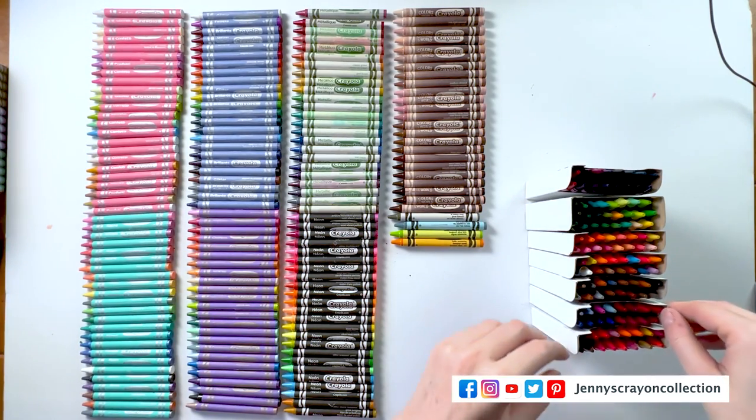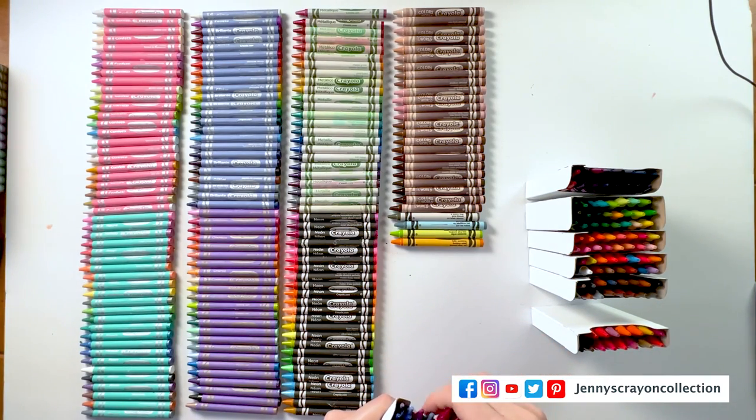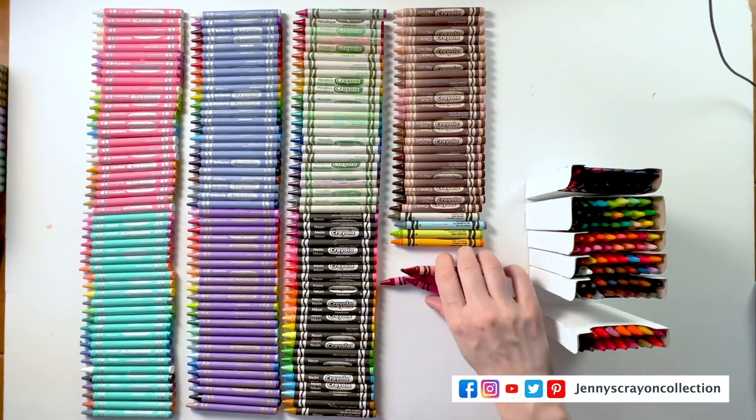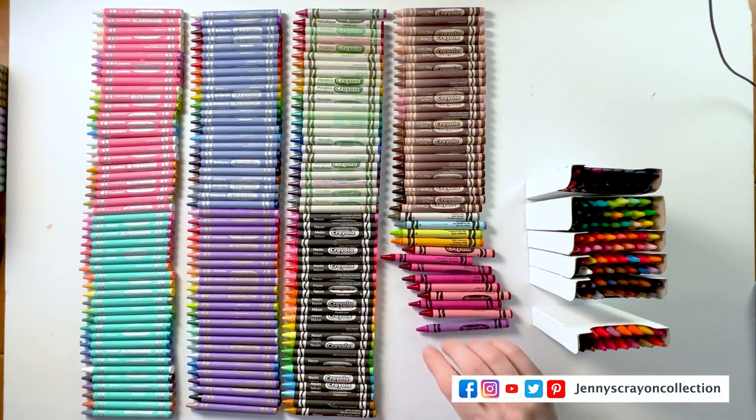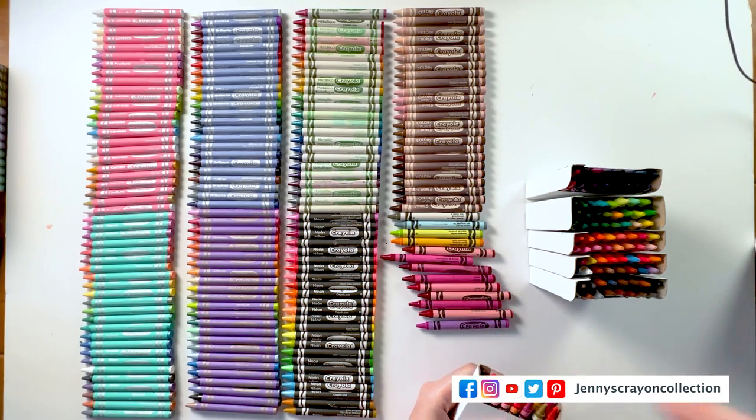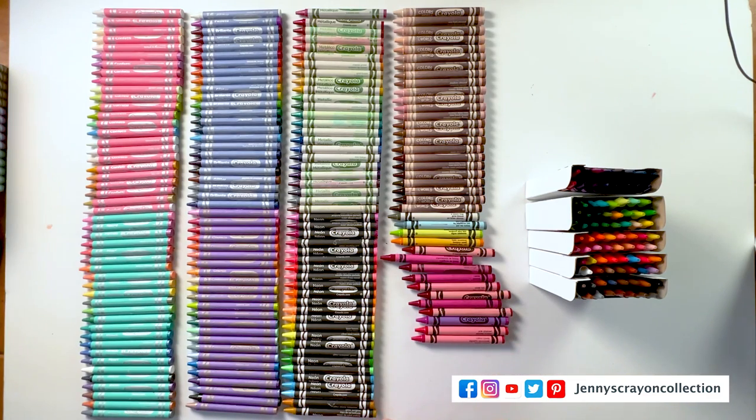I'm not thinking clearly. Okay. So up here we have our reds. I'm just trying to think. Oh, we also have the neons, right, guys? Yeah, that's why. Okay, so it gets a little bit more complicated because of the neons.